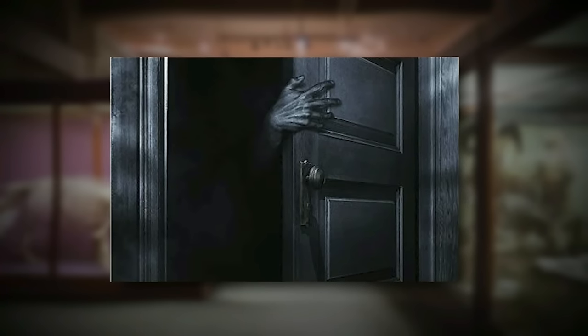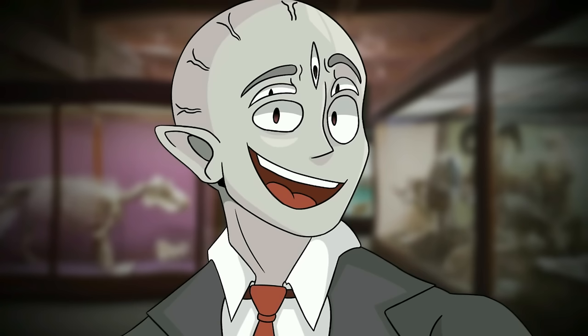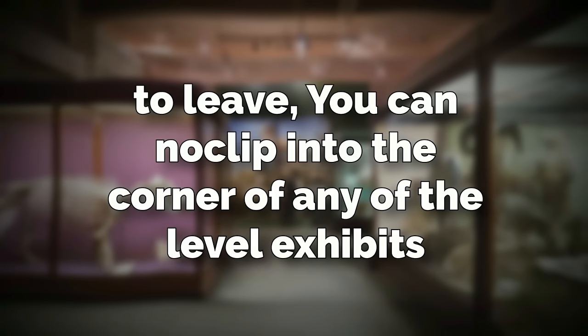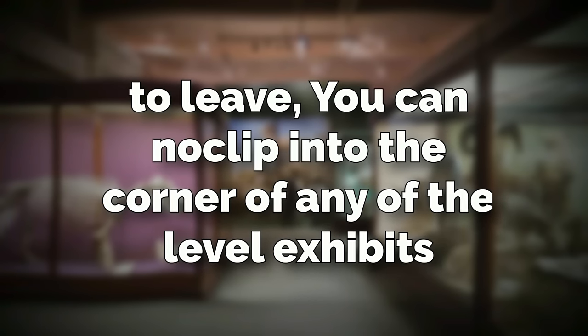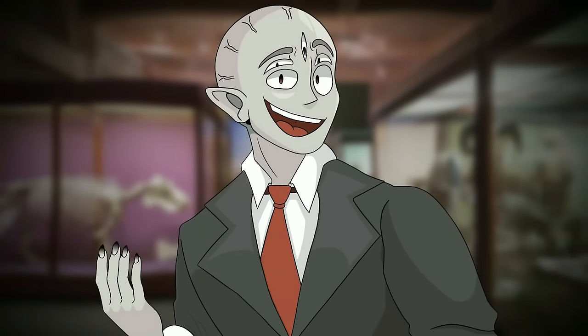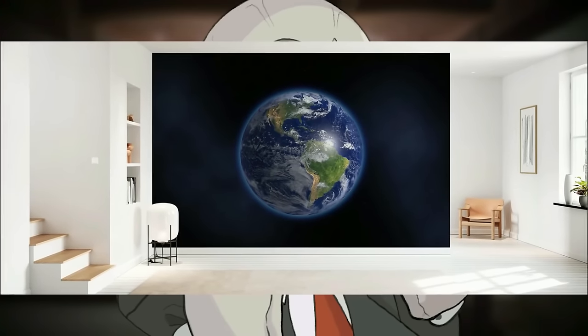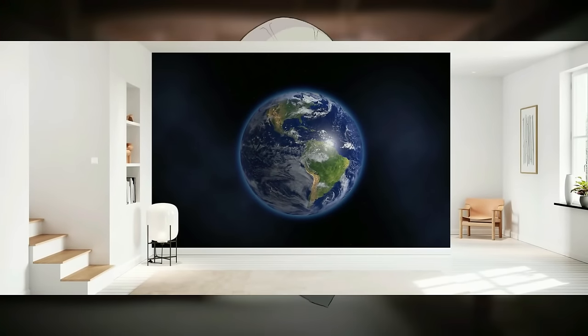If you can make it through that fear and are mentally and physically intact, then you'll wake up here in the Backrooms Museum. And so far, that is the only way possible to enter this level. To leave, you can noclip into the corner of any of the level exhibits that you want to go to. You know, if you roll past level 450, you just walk into the exhibit and noclip in there, and you'll be sent there. Or you can walk around until you find the reality room with the floating earth in the middle and touch it, and you'll be sent to real life.